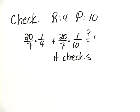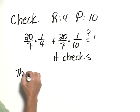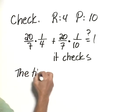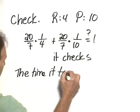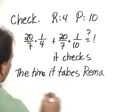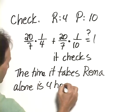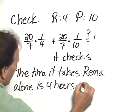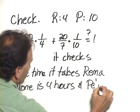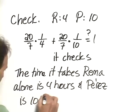And therefore, we can go to step 5 of the process, which is to state the solution. So the time it takes Rima alone is 4 hours, and Perez is 10 hours.